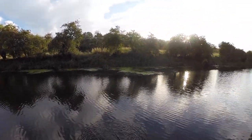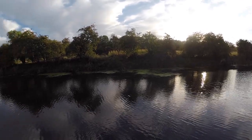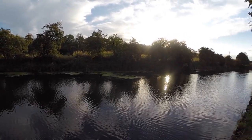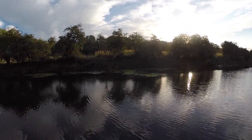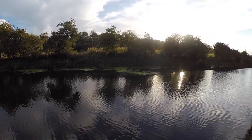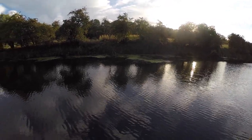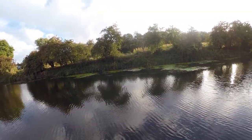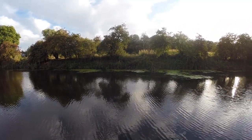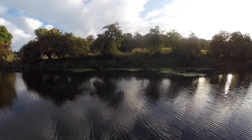But yeah, it's just perfect ambush points all the way down the canal, so it'll make it harder to pick out the pike because they'll be more spread out, but it gives me more stuff to cast at, so that's pretty cool. I've already caught one anyway, so off to a good start.